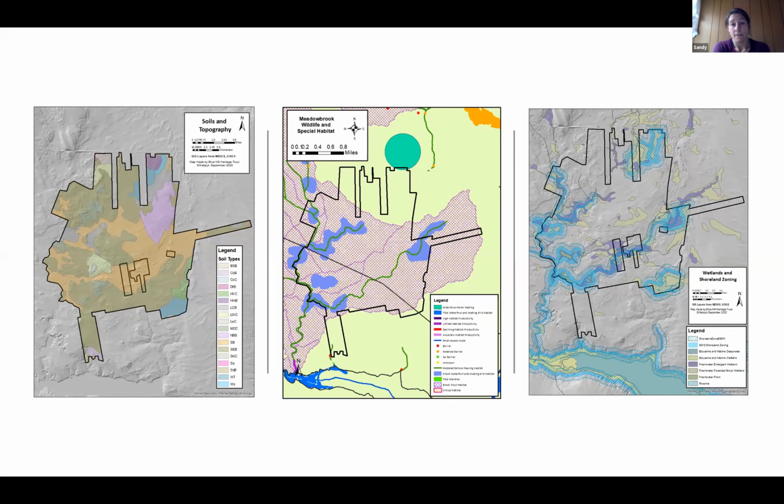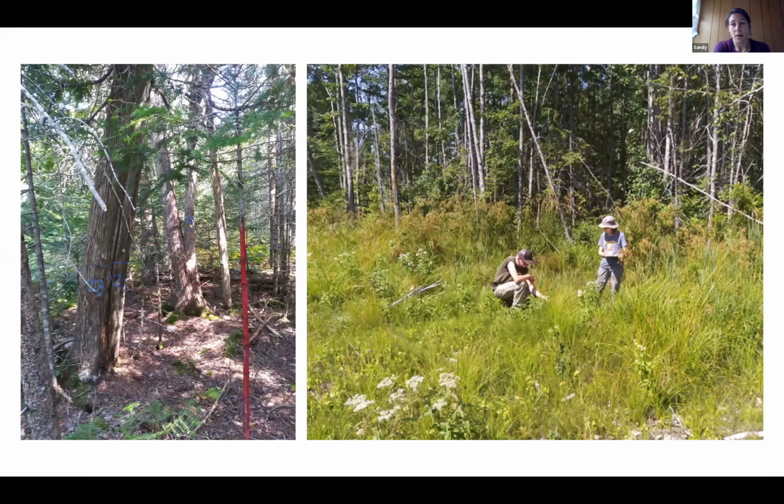Okay, Chrissy. Once we have maps of our properties and a good idea of what's going on, another important tool for gathering information is on-the-ground data collection. A large part of what we've done in the forests, and the picture on the left here is one of our permanent forest inventory plots. These are fixed area plots, and I don't know if you can see it very well, but there are trees in those plots and they're all numbered and marked and they all have a tag on them.